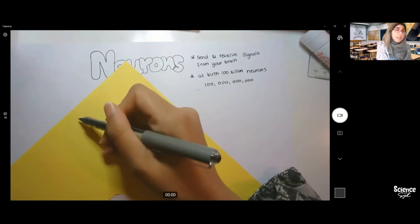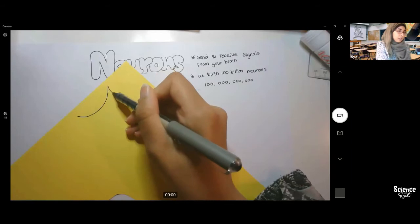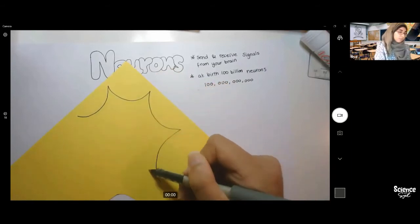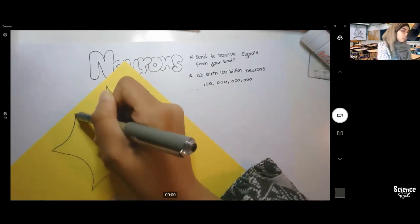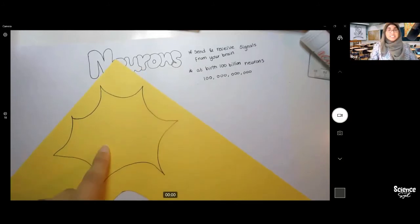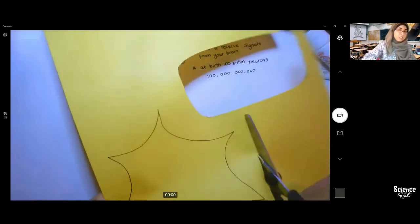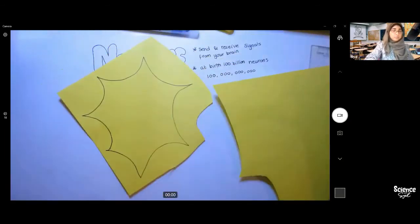So I want you to take your pen or pencil, and we are going to be drawing curves like this. So it looks like there's been a splat of paint, basically. Like a funny splat of paint, like this. Okay, and that's going to be the body of our neuron. So I want you guys to cut this out. So let's cut this out, guys. First of all, I'm just going to cut the excess card over here so then I can take some time cutting that out.